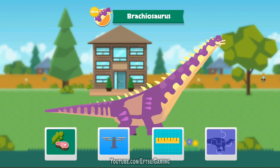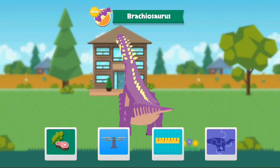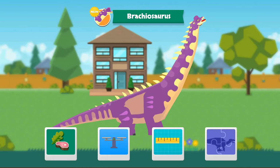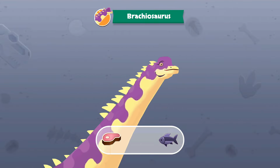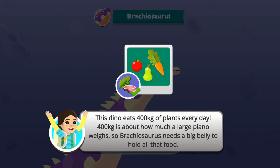Brachiosaurus. This dino eats 400 kilograms of plants every day. 400 kilograms is about how much a large piano weighs. So Brachiosaurus needs a big belly to hold all that food.